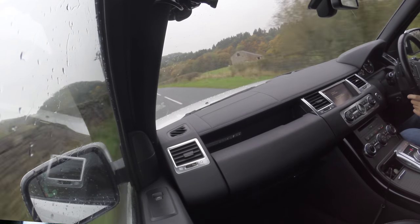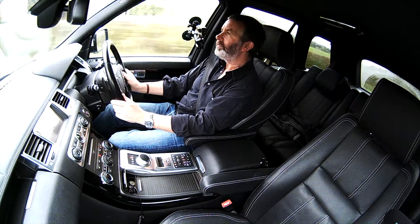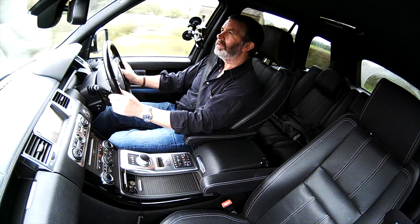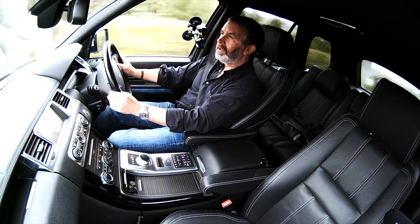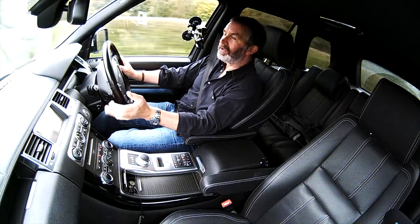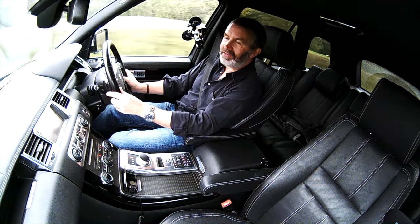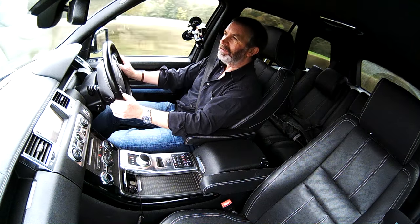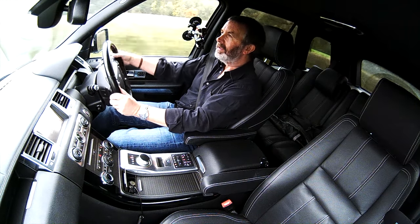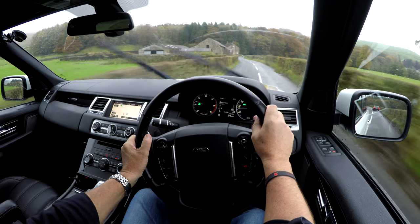So we've got front and rear parking sensors. Also got a reversing camera, CD radio, we'll play DVDs as well, and it has got a TV tuner and picks up the free Sky TV channels as well. Who doesn't love a car that you can watch Top Gear in?